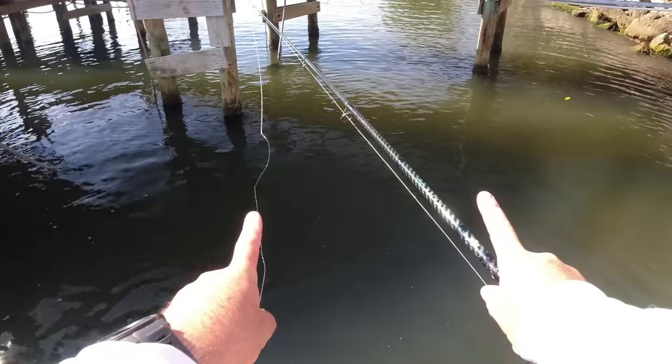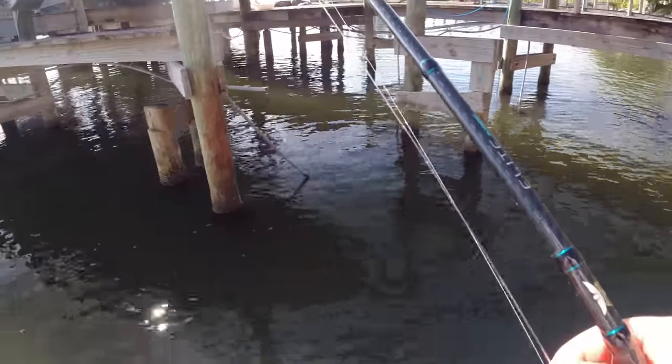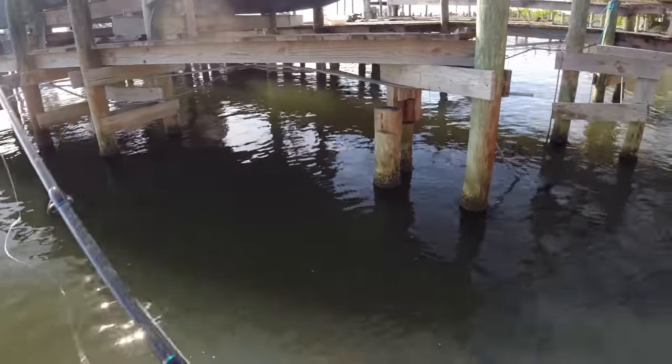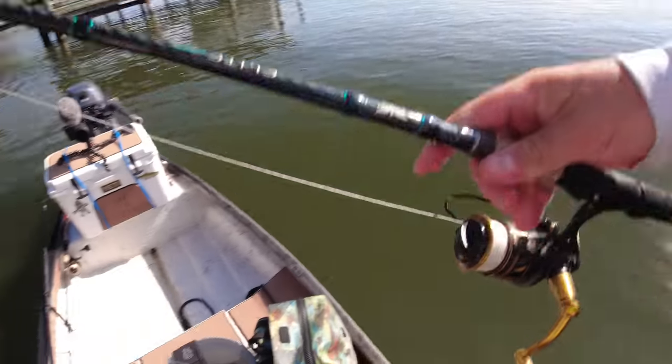That gar was like this wide. He was probably 30 pounds. For like the split second I tossed to him, I thought it was a snook. And then as he came up to it, I was like, oh, this ain't a snook. That would have been a crazy catch, though. I don't know if I would have even wanted to deal with him. I'm kind of glad he just slipped off right there.